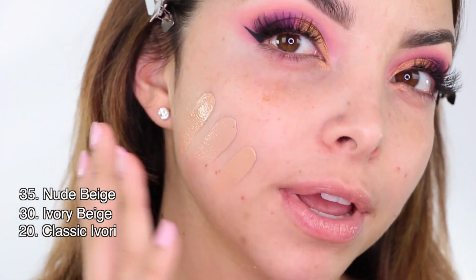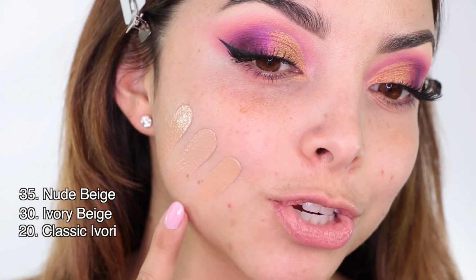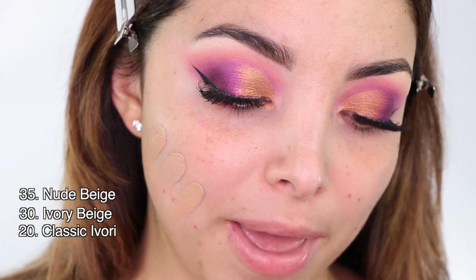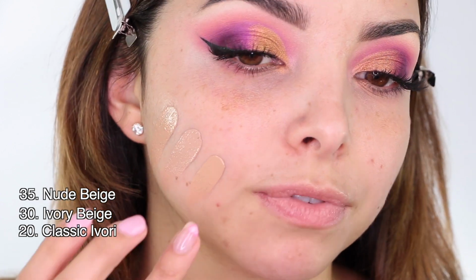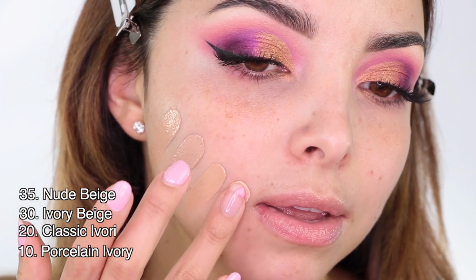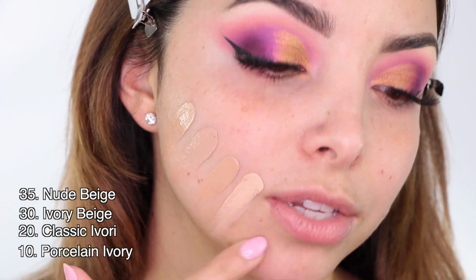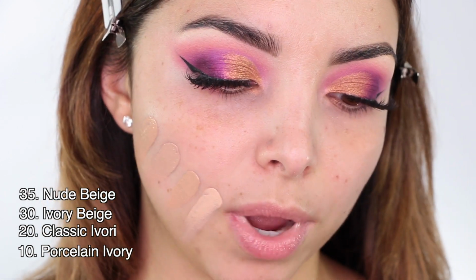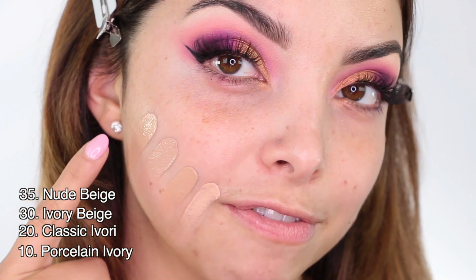Okay, so here we have a close-up of the swatches. I am gravitating towards the first swatch. Actually, it's like really pale, so I knew this wasn't going to be it. But I'm just gonna swatch it just for the sake of it, so you guys can see what the swatch looked like. Do you see this is way too pale. 10, 20, 30, and 35.